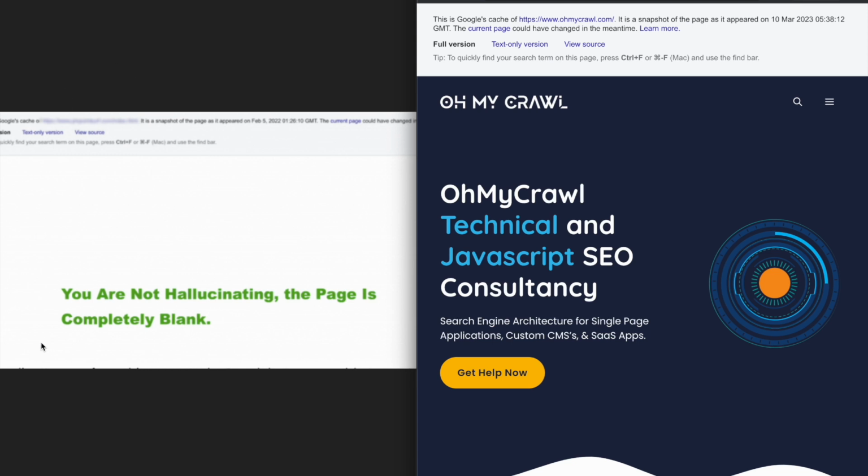Here's a different client on the left that I worked on, a completely different React website that took months and months to build and I imagine was quite expensive. On the right is my website, which I built in a weekend virtually for free, on WordPress nonetheless. So it's not so great. Like this website, if we look at the cache, you'll see the screen is completely blank.